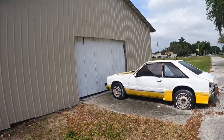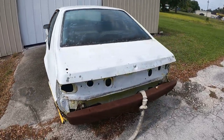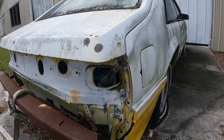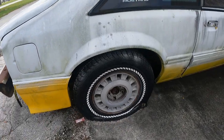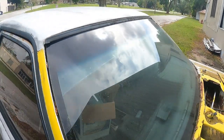And look at this. Look at this Mustang, basically falling apart. It's got no rear end. Beer bottle in the tail light. Yeah, it does. Beer bottle in the tail light. Look at the tire, completely flat. This thing is molded to the ground. But look at this. You can see inside though. Look, probably was a parts car.